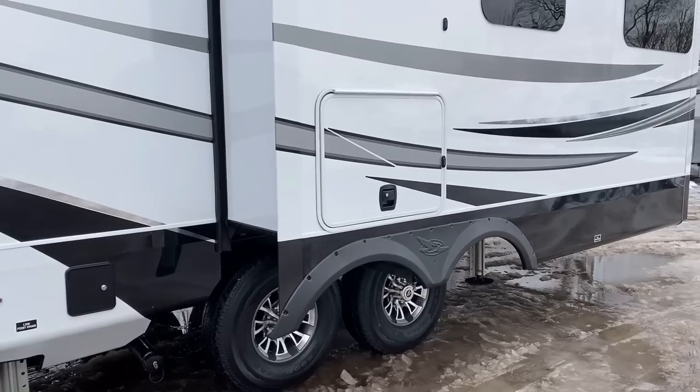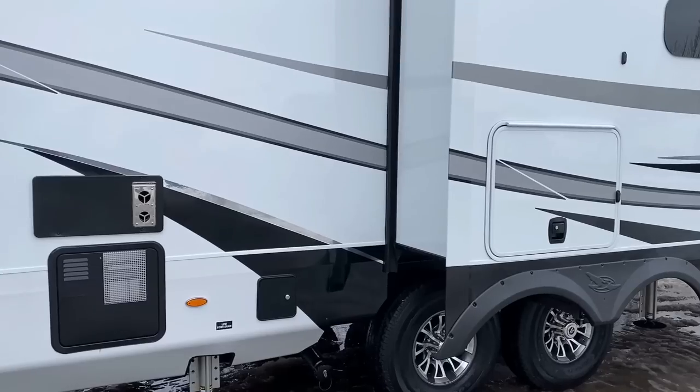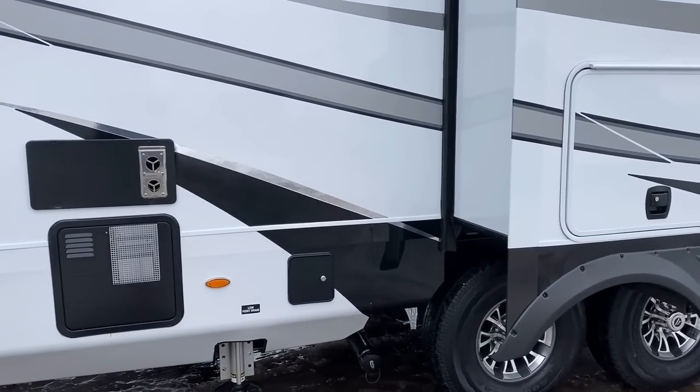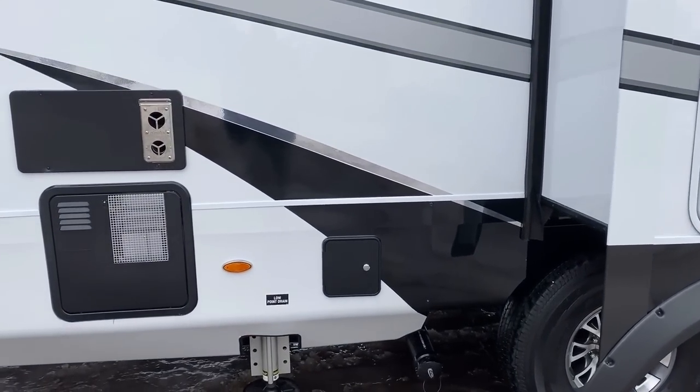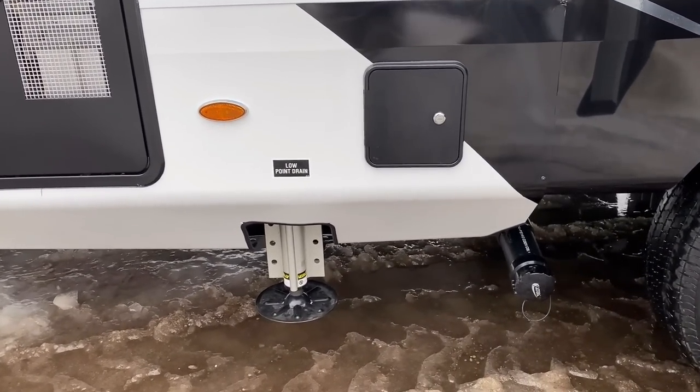And in case you're wondering what that door is right there, that is an access panel to the back of the residential refrigerator. So, if you need a service tech to check on something, you don't have to dismount the entire fridge to get to it.